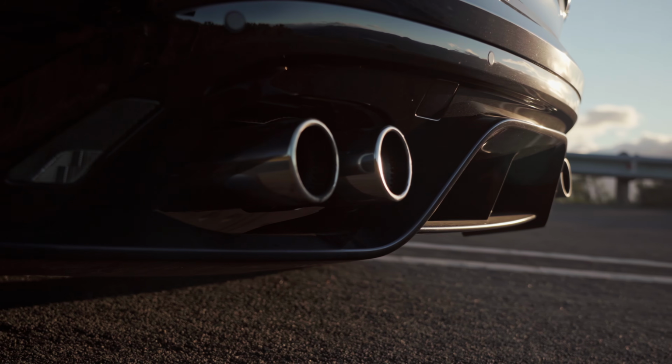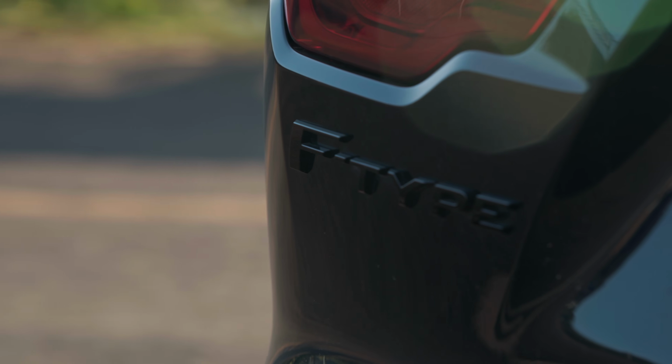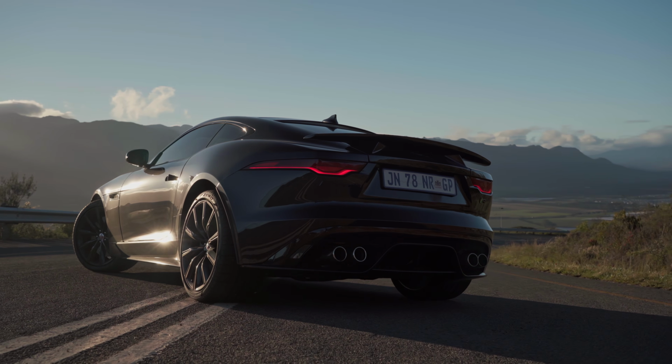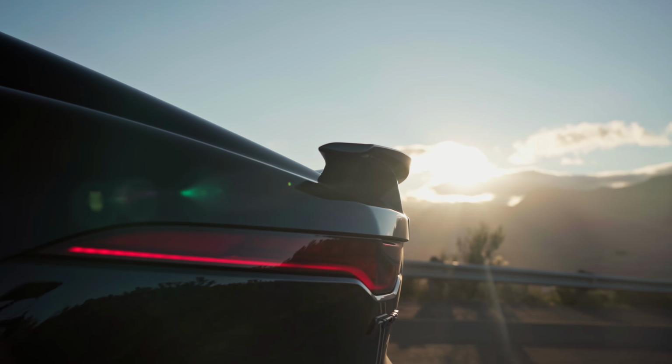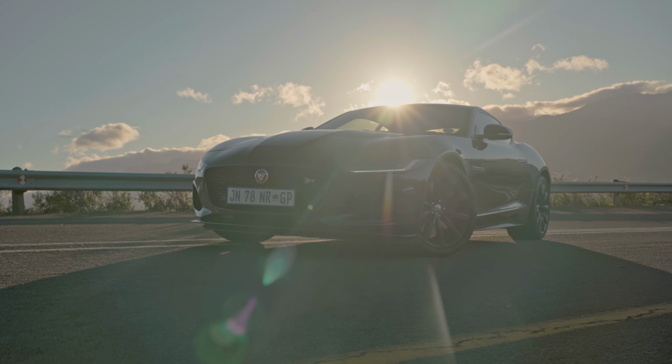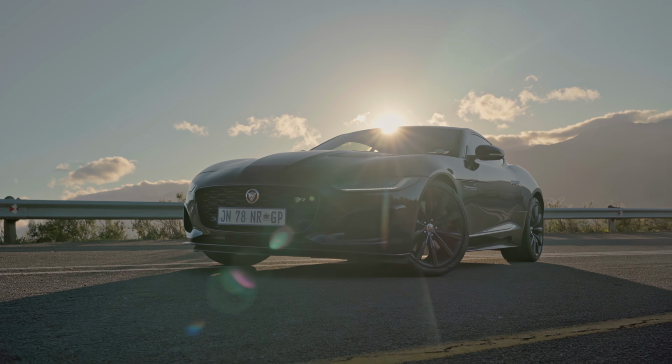For the 2020 F-Type R, Jaguar haven't messed with the formula very much, but they won't sell you a rear-wheel drive V8 anymore, although I'm not sure it will be that missed. You do, however, still get one of the best rear ends in the world of motoring.